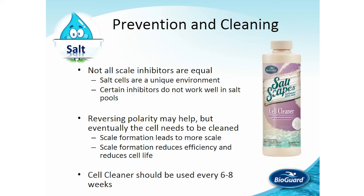So in your salt cell, you are going to want to physically clean that cell every 6 to 8 weeks. Might be a little more often if you live in a really hard water area, or a little less often if you don't live in a place where you tend to get a lot of scale. But every 6 to 8 weeks is a good rule of thumb.